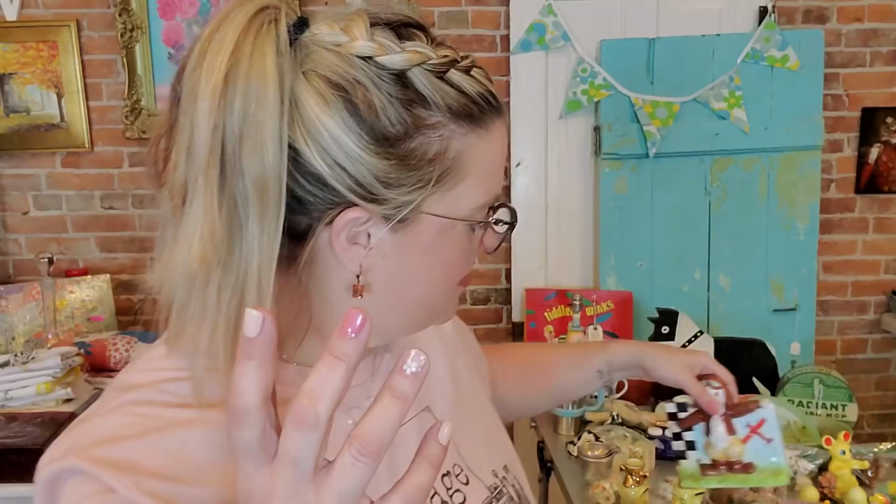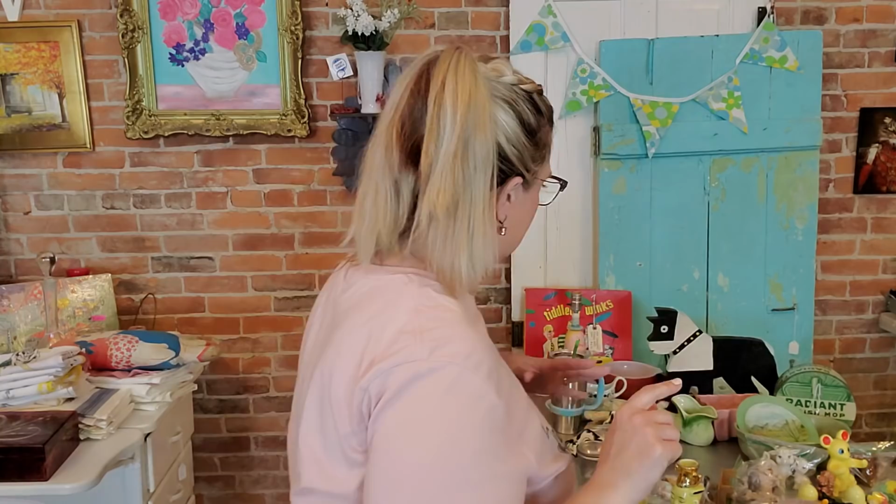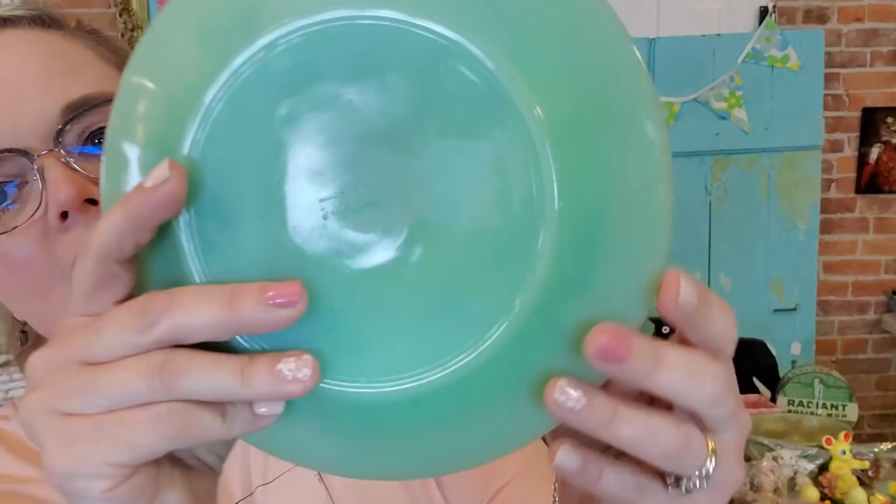All right, I'm trying to show you some of what's in the sale tomorrow. It's going to have a lot of salt and pepper shakers in it. I know. I'm excited too because they're lovely. But before I show the salt and pepper shakers, I want to show you the non-salt and pepper shaker things. Like this really pretty piece of Fire King jadeite. It's kind of hard to see because it is painted, but look at the beautiful paint job that was on there.